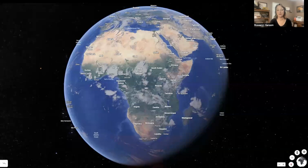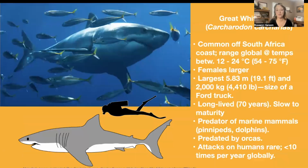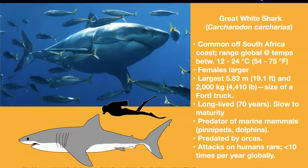All right, we're going to start in the south, and this will be a little bit of a surprise, but this is a very famous animal down in southern Africa. Yes, indeed, the great white shark. And I specifically chose an image that was not the big leaping at you, kill you. In fact, I wanted to find one that looks like a friendly, happy shark. And I think that's really sweet, because attacks on humans are very rare. They're fewer than 10 times a year globally.